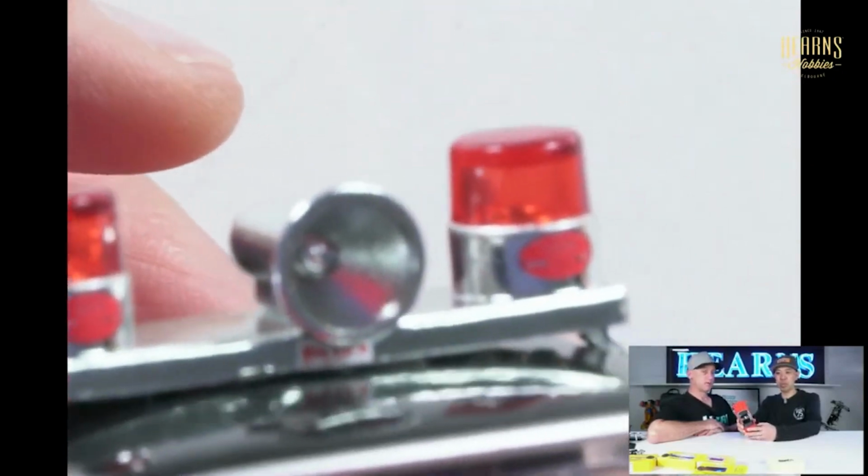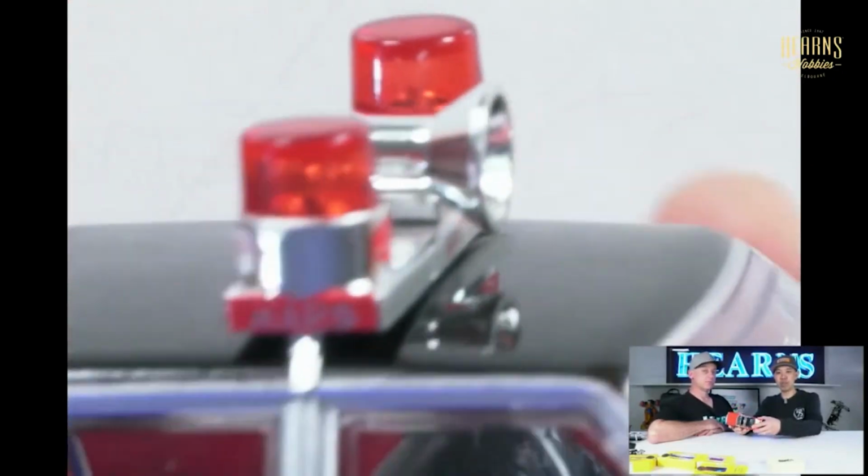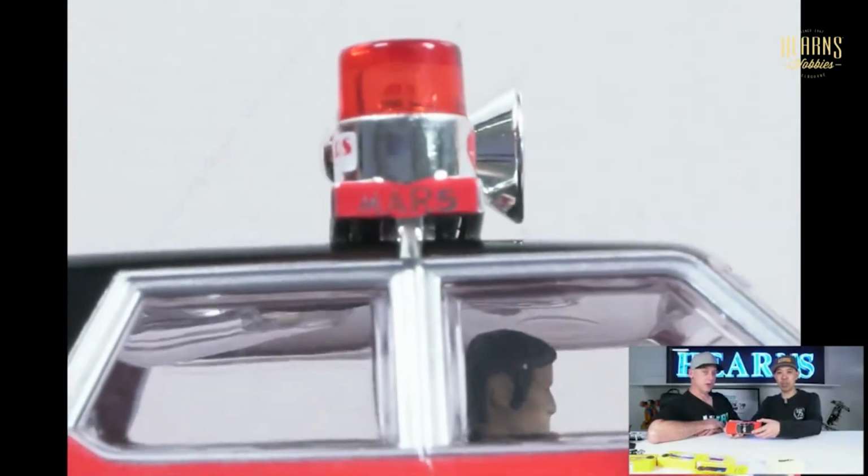The Bluesmobile? Yep. Got the driver in there. Looks very serious. Well, he's going to the lights. He's probably going to a fire, mate. So there'll be flashy lights. The SCALEXTRICs look pretty good with their flashy lights.